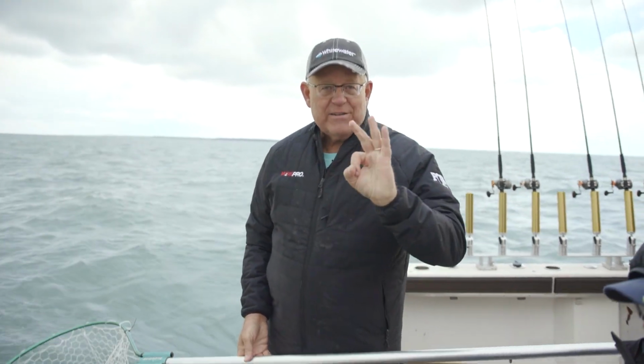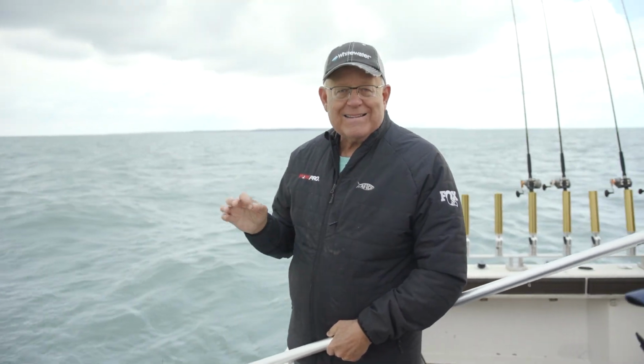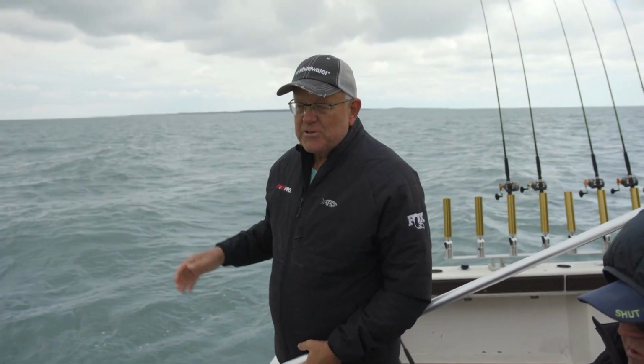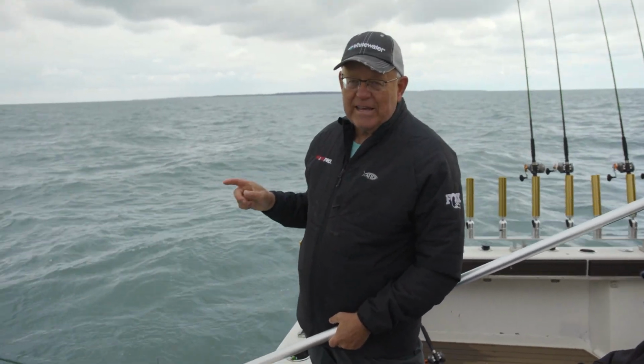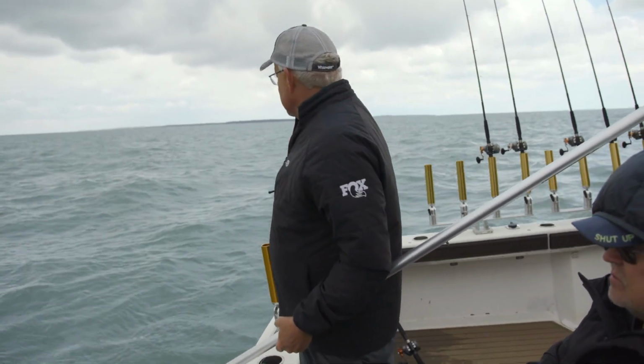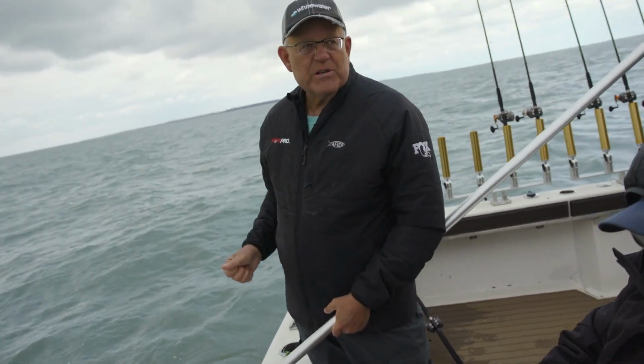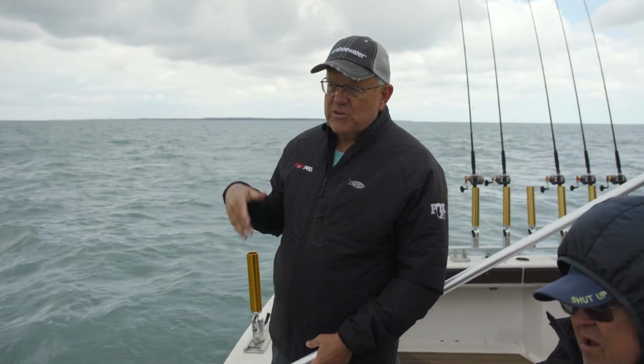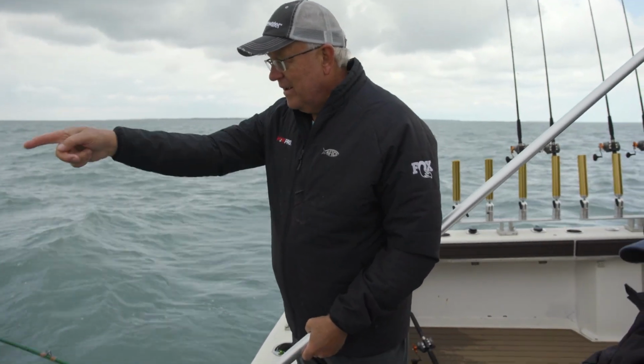So we got into another pod. A lot of times it's just about staying locked in, just keeping your sets, the same sets that have been catching fish before are catching fish now. So we just had to get away from the crowd, get into a fresh batch of fish, and wait for them to bite again. Here we go.